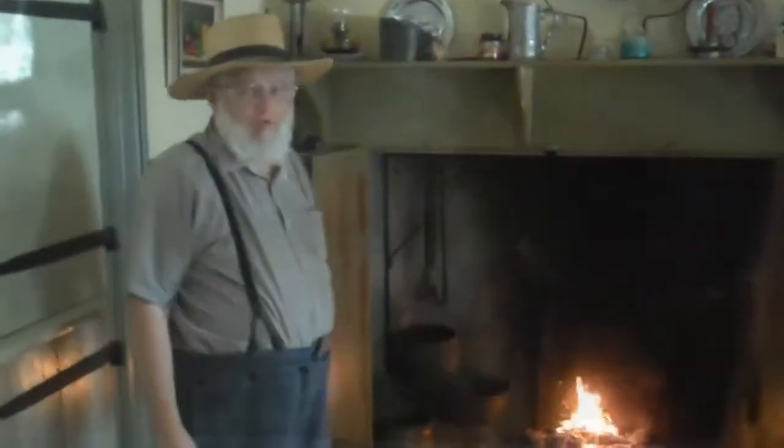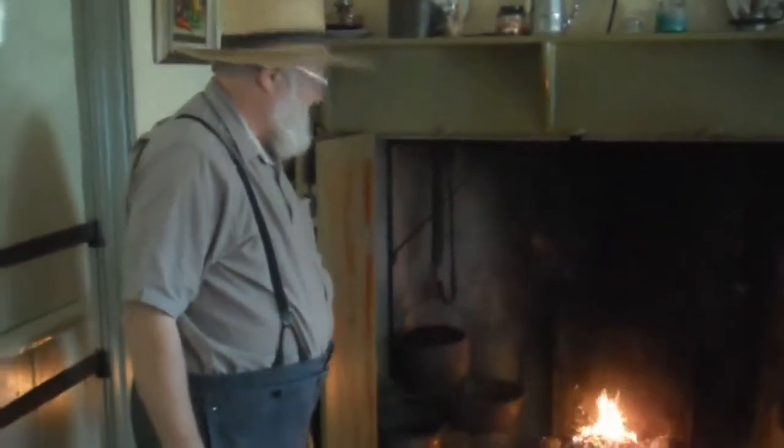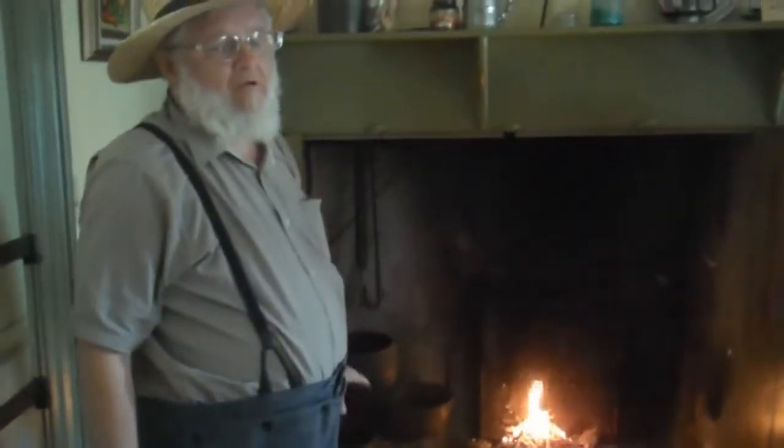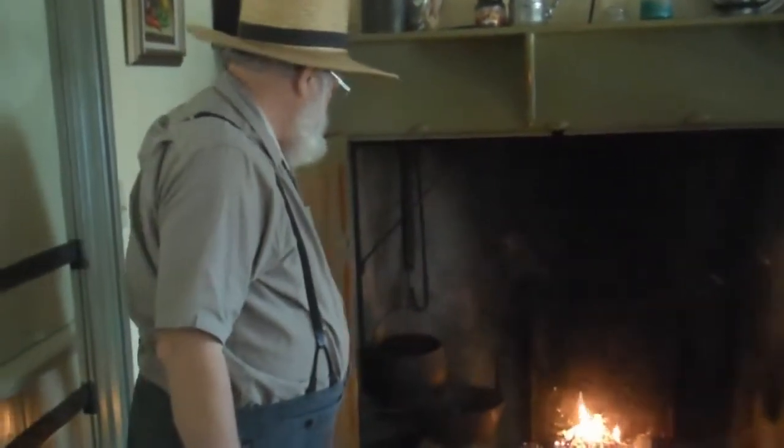About older homes, especially Amish homes, a farmhouse like this one, is that many of them have fireplaces. And of course, here's an old fireplace. It's not quite what they call a walk-in, but they do call it a walk-in because it's very big. And that would have been used years ago to do the cooking.